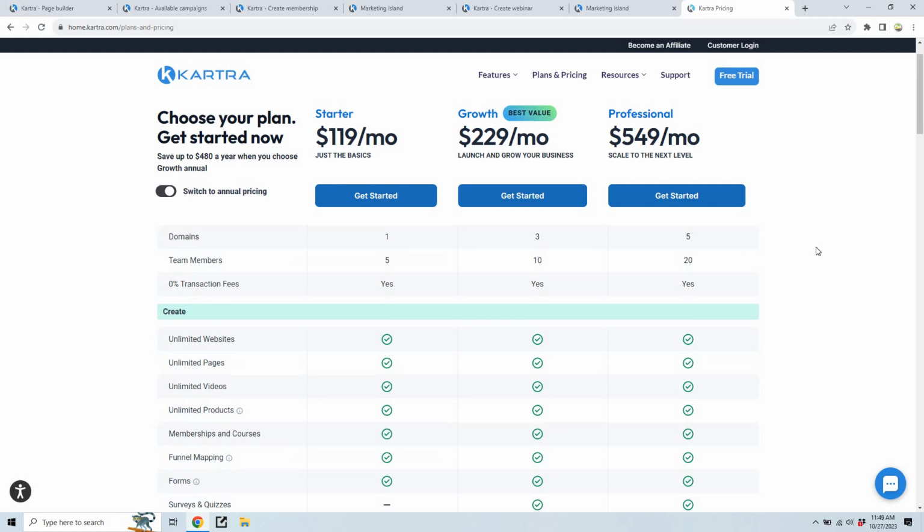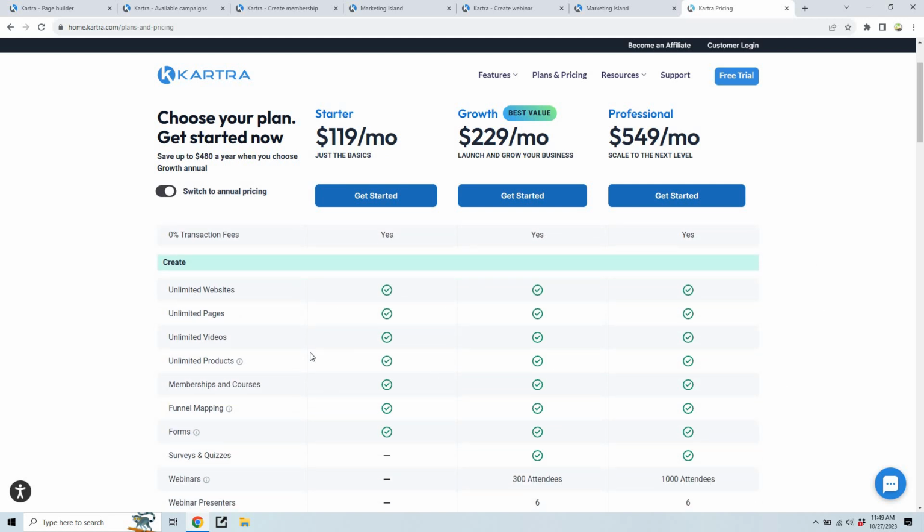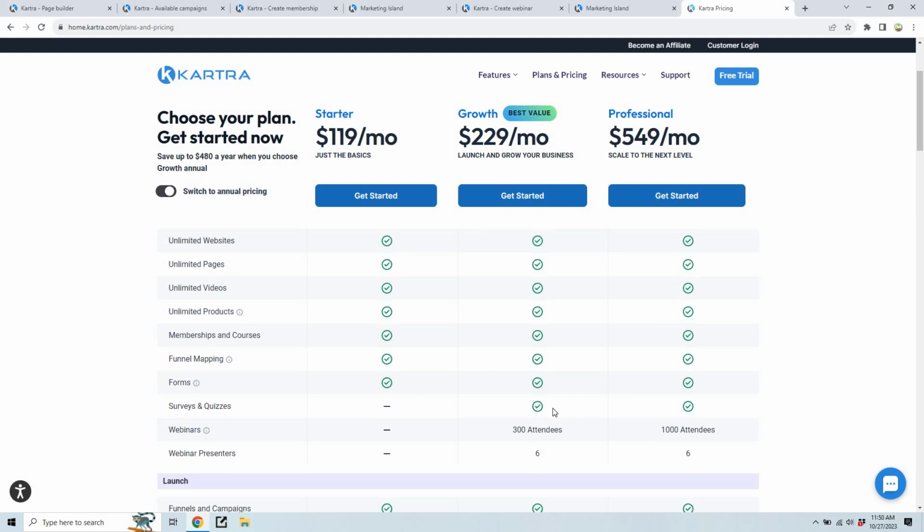Aside from that, some of the great things here you're going to see is that pretty much all of these right here, let's highlight this. You're getting all of these, which is good, and as well as forms. So surveys and quizzes, unfortunately, aren't going to be on the starter one along with the webinars. Like I said, with webinars, that's just going to be starting off on growth, but it does come with 300 attendees, which is pretty good if you ask me, because I know if you're going to get that from a separate webinar software, you'd have to pay a good amount of money, and the fact that they added it in here is a nice little touch.